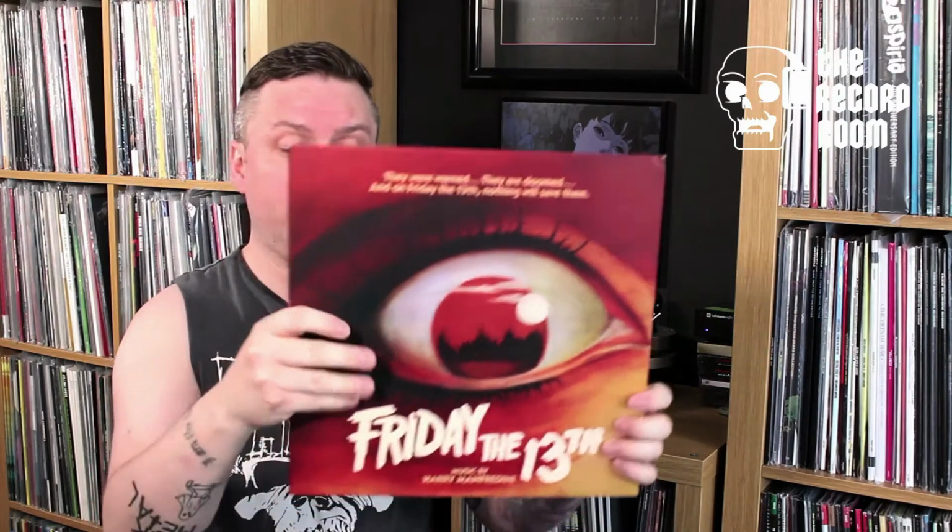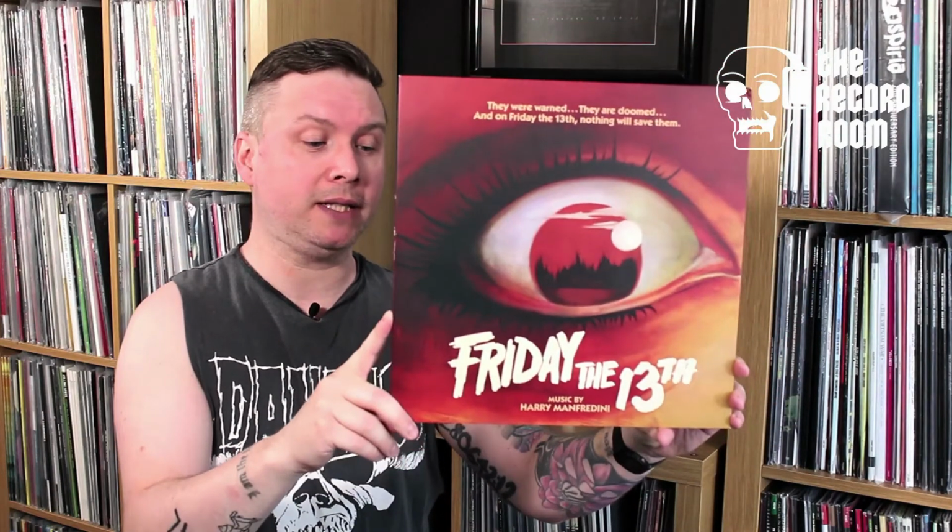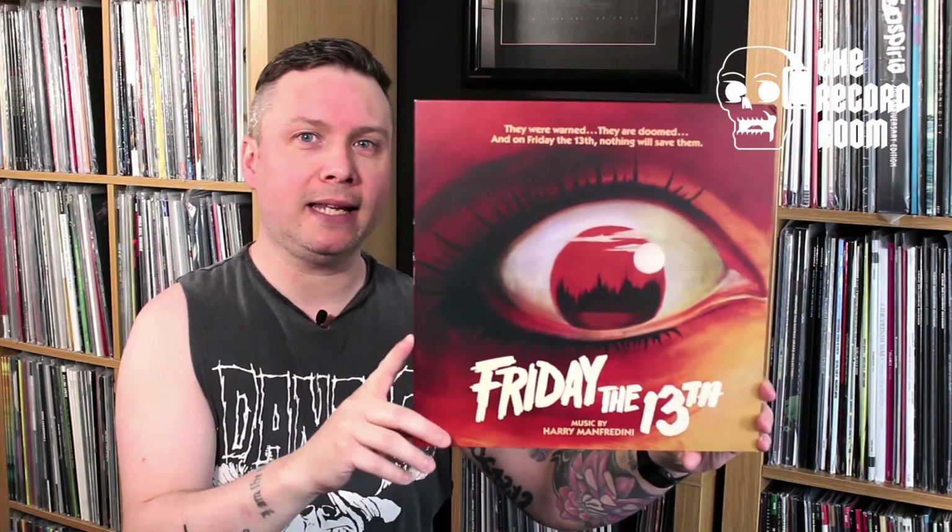And the album in question, my number 2, is Friday the 13th by Harry Manfredini, released by the folk at Waxwork Records. And the album itself comes with the standard sleeve, which has the regular gatefold. And I even have a ding in the top of my sleeve here, but I'm not that fussed because I know if I buy another copy, I'll get a copy of the sleeve. The sleeve isn't the selling point for me here.